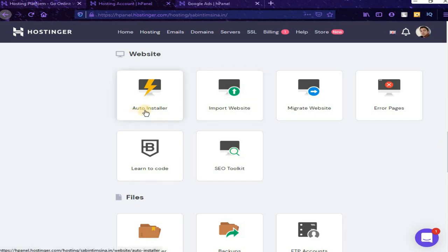Like you can use an auto installer and install any website builder, like WordPress, Joomla, or any other website builder that you want. You can also learn coding. You are going to be getting an SEO toolkit as well, but this will cost you additional money. You can also directly import a website. You don't have to go to a file manager and go into deep technical stuff at all. You can migrate your website.